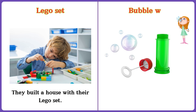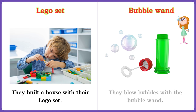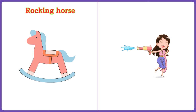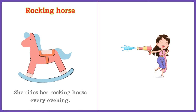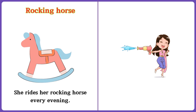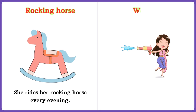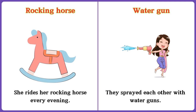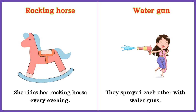Bubble wand. They blew bubbles with the bubble wand. Rocking horse. She rides her rocking horse every evening. Water gun. They sprayed each other with water guns.